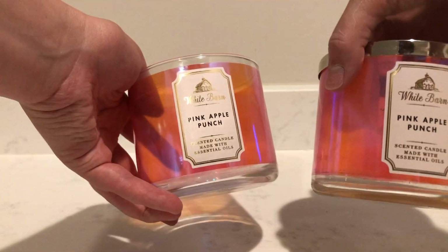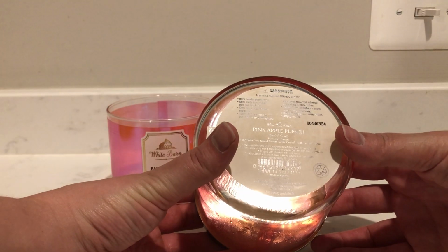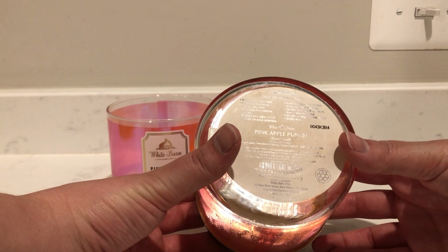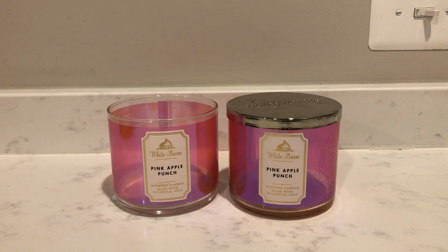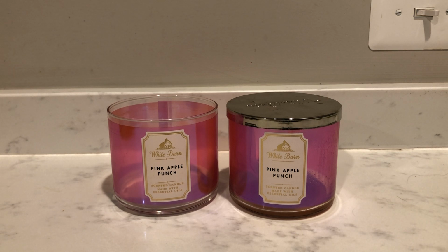I used up my last two 3-wick candles, both of these in Pink Apple Punch. Key notes, let's see, crisp apple, sun-kissed melon, sugar crystals. I know that some people don't like Pink Apple Punch because they think it smells synthetic, and I get that, but I actually really enjoy it. It's one of my favorites that Bath & Body Works and White Barn come out with, so every time that I see them, I will get my hands on them. I thought these performed okay. They lasted about 3-4 days or so in my crock, and I feel like that's not really that great, but compared to how all my winter candles did around Candle Day, I could live with that.